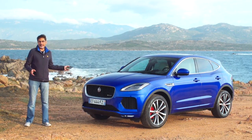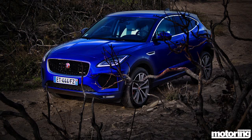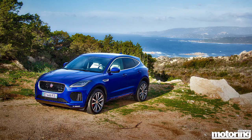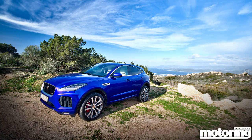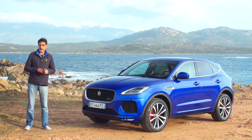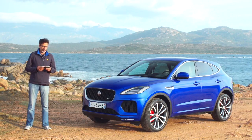For our market, we're going to get this with the new Ingenium engines. We're getting a 2-litre 4-cylinder engine. We're going to start with a 250 brake horsepower, and later it's going to be joined by a 300 horsepower engine. The 250 horsepower engine will do a 0 to 100 in I think 7 seconds with a 230 kilometer per hour top speed. Now, the price is starting from 161,000 dirhams, which is $64,000, and going all the way up to 245,000 dirhams, which is $67,000.